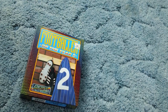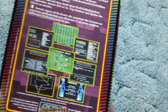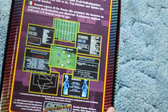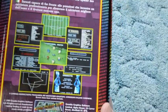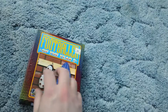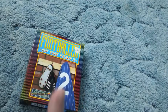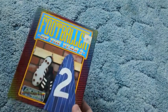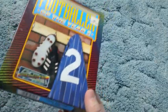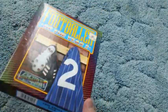Footballer of the Year 2. Yeah, really good game. It improves big time on the original one. Well, I say improves. It's more of a different game. The menus are bigger. There's more things to do, obviously, as you can expect from a sequel. But even though it improves it, and it does, I still prefer the original on the Amstrad. My memories of Footballer of the Year are very strong. Sound like Yoda there, doesn't it? Very strong. The Force is strong.